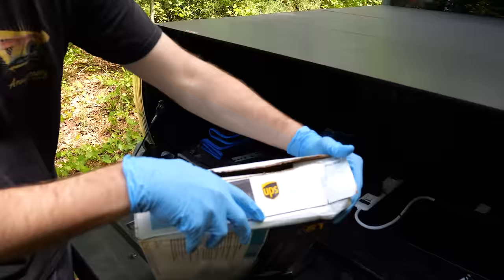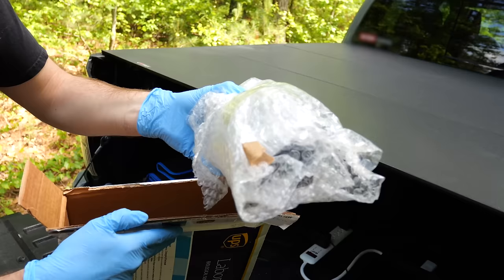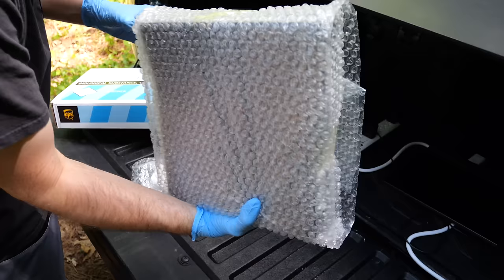Okay, we got... That's definitely just a controller. Okay. Is that a 3? What is that? If that's a power brick, that's really light for a power brick. And that's definitely a 3... Dude, is that a 360 Slim? See, that's a 360 Slim. I didn't even order a Slim.